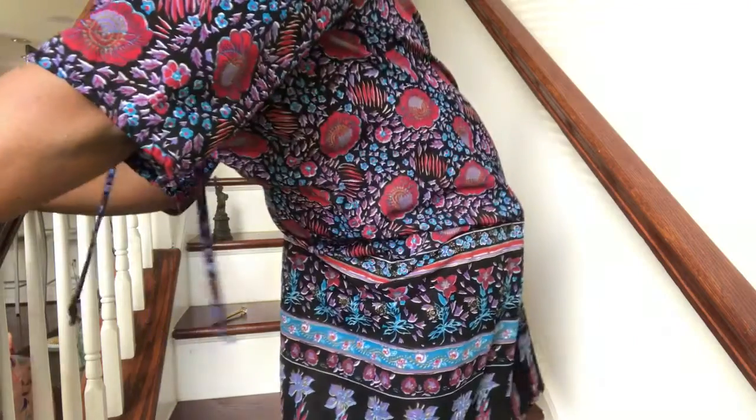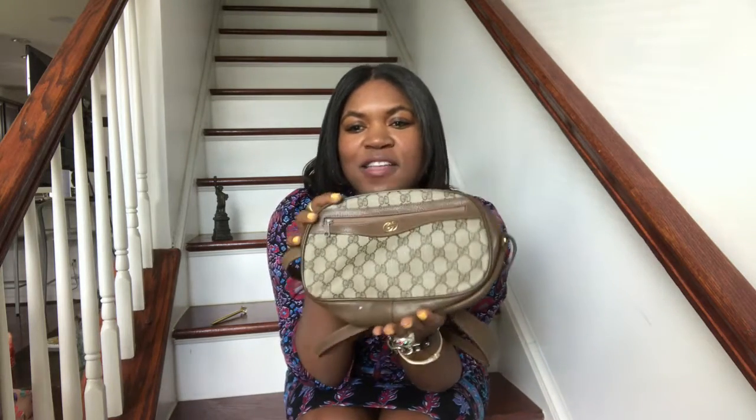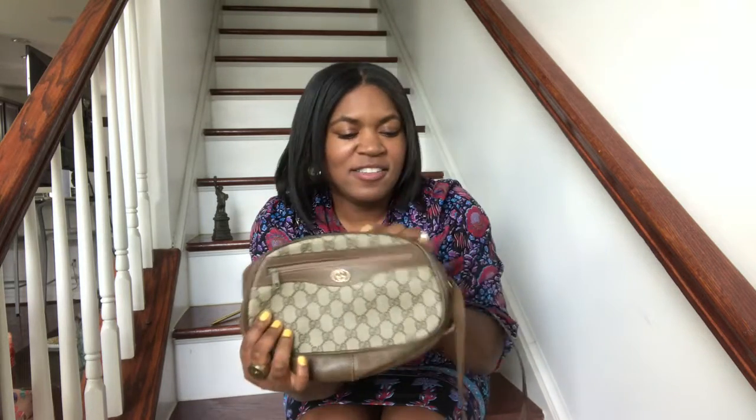Before I roll into what we're going to be having a chat about, there are 3 items that I want to share with you guys that were thrifted, 2 last year, 1 a little bit of a while ago. The first item is this lovely vintage crossbody Gucci bag. This is a little GG, and I am a big fan of this coated canvas leather and the GG print. It's just like the perfect shape. You can sling it across your body.